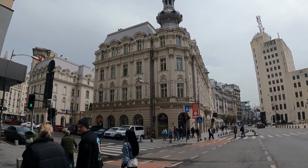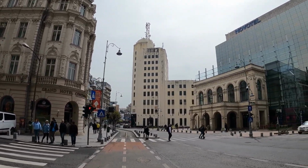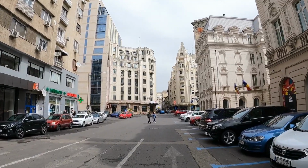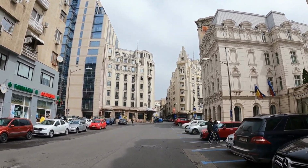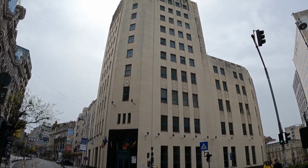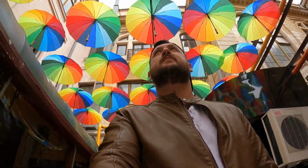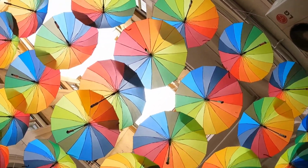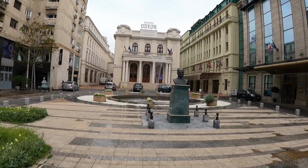Here is the Grand Hotel Continental. And across, Novotel. In Romania, you can walk in the middle of the road. This old building is the Telephone Palace. This is one of Bucharest's leading theater companies.